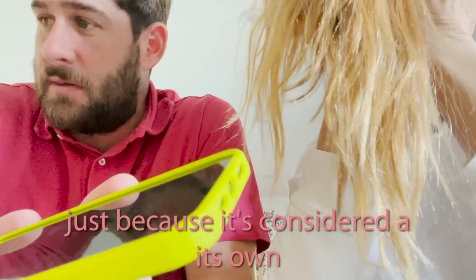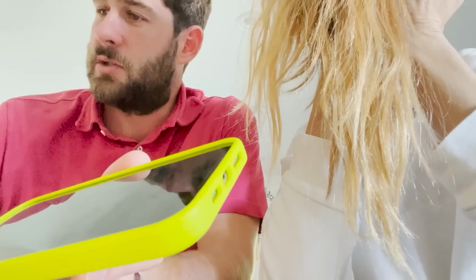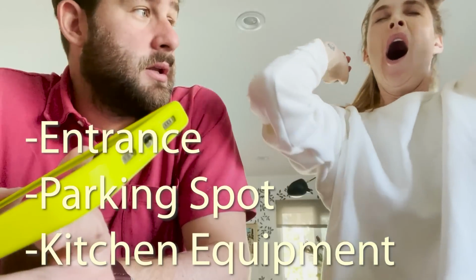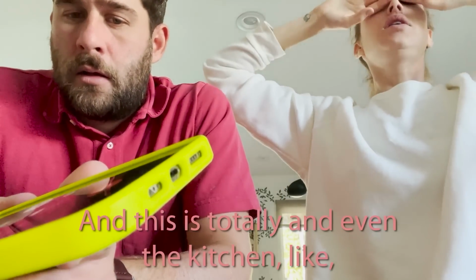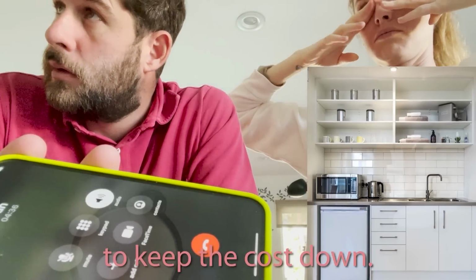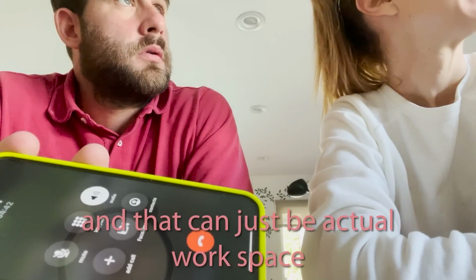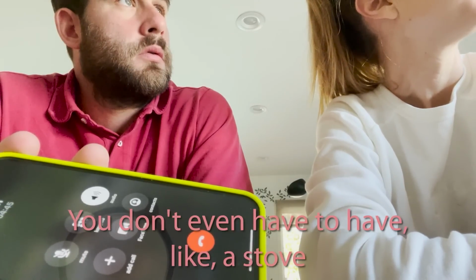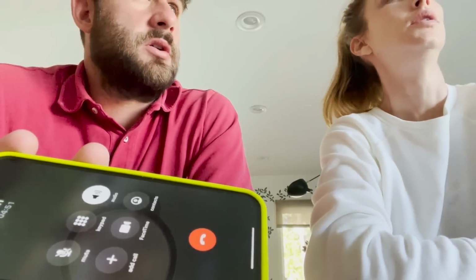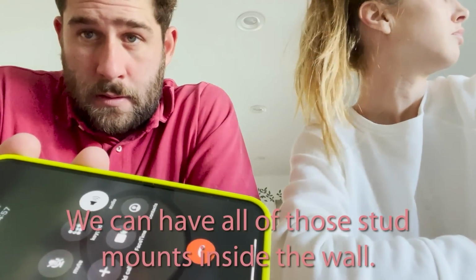Just because it's considered its own private unit, you can't technically have the entrance from the inside. It needs its own special things, like an entrance and a parking spot and kitchen equipment. Yeah, we get it. Exactly. Even the kitchen, we'll just do the simplest little kitchenette to keep the cost down. Once we get a final sign off, you can totally remove that, and it can just be actual workspace or whatever you want. You don't even have to have a stove set up in there. If it does turn into a proper ADU one day, we can have all the hookups and gas lines as stub outs inside the wall.